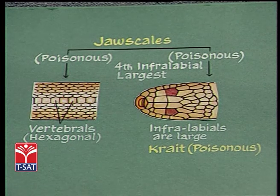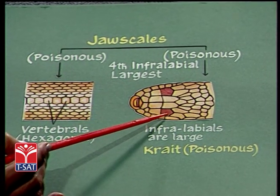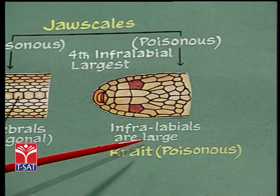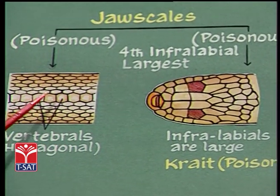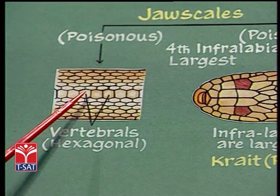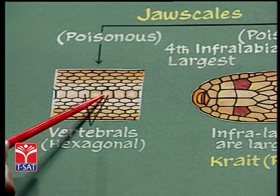The next observation is the infralabials. If there are 4 infralabials and the 4th one is the largest, then again it is a poisonous snake and it is a krait. To confirm this, immediately you can observe the vertebrals. Vertebrals are the scales present on the dorsal region of the snake. If the vertebrals are hexagonal in shape, then it is a krait.